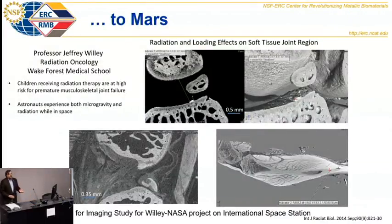So the title of my talk was From Magnesium to Mars. Next week, Dr. Jeff Willey, who's one of my collaborators, who works at radiation oncology at Wake Forest Medical, is interested in how soft tissues are affected by radiation. He studies children's pediatric cancer treatment, as well as space travel.